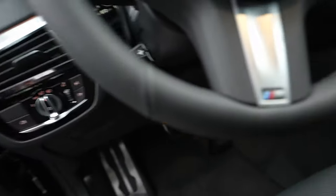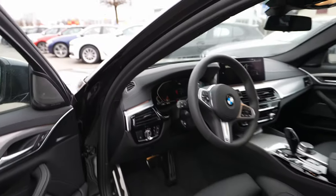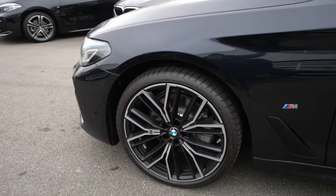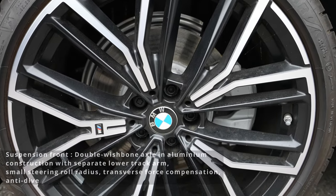Let me close the light. And then we will go forward. Also, the turning signals, I think you already saw them until now. So let me go forward. Let's go to the rims now. Check this out, guys. Beautiful rims in my opinion.